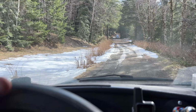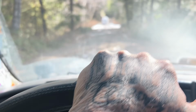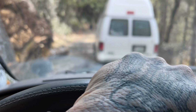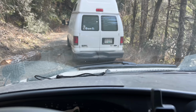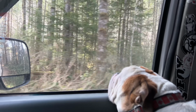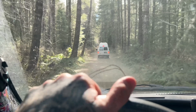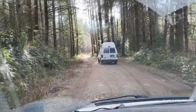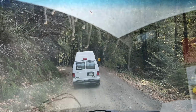Oh, my Jackery fell off. What a mess. We're good? That's what happens when you don't shut your drawers. Okay, we slowed down. That ice is pretty thick in it. Oh, the close call. Emmy just made it through.